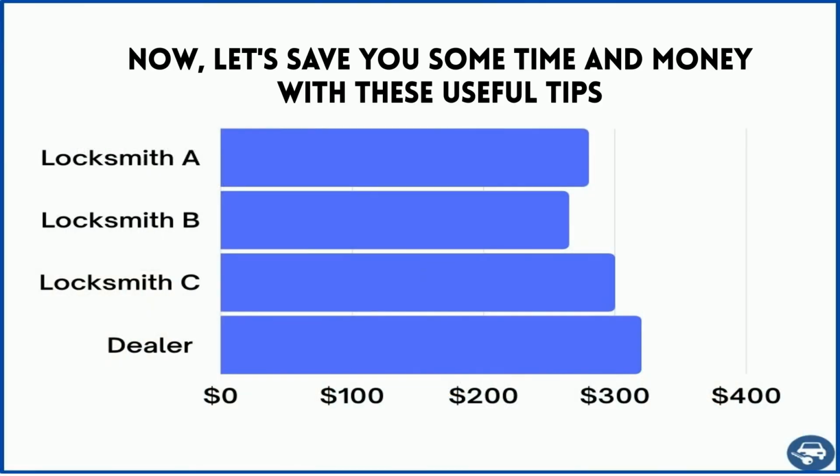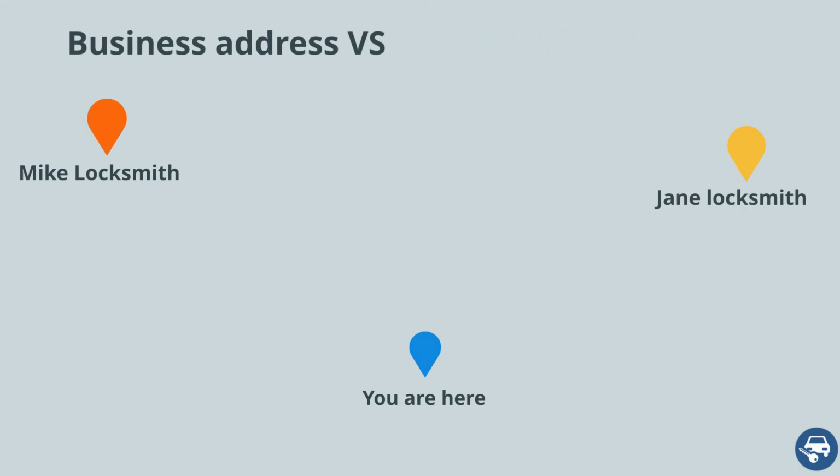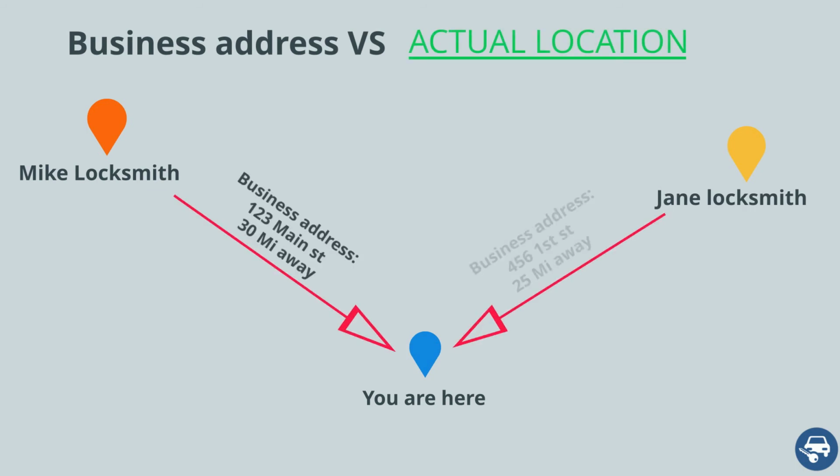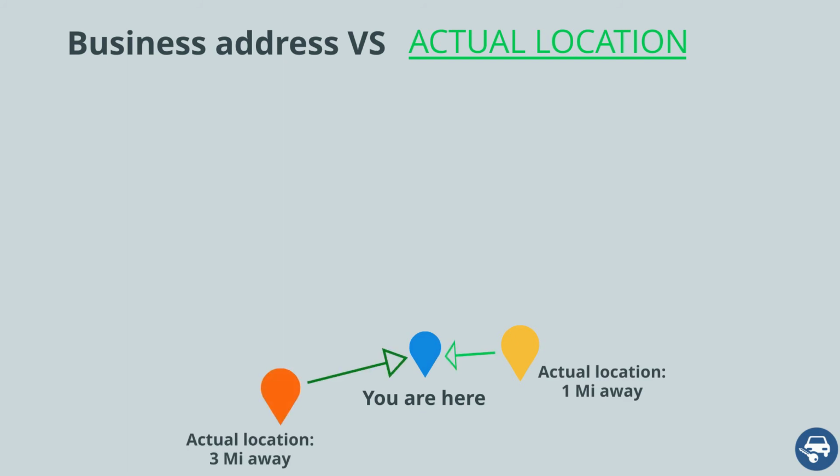Now, some tips to save you a lot of time and money. First, call a few locksmiths. Get a few quotes. This is very important, as some locksmiths are very busy on a given day and some aren't. Use it for your advantage. Second, try to call a few companies, even if they are not located right next to your location. Most locksmiths offer a mobile service, sometimes up to a 30-mile radius. So even though the business address might be far from you, they might be helping a customer right next to you. Do your research. It will pay off.